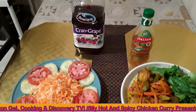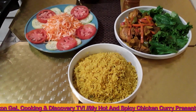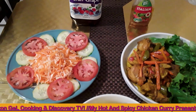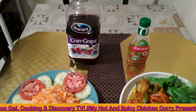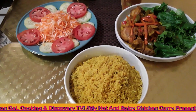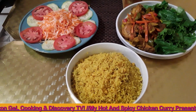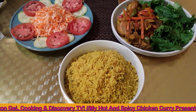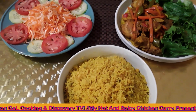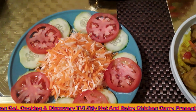So from stove to plate, and from plate to my tummy. And the food is saying, hello tummy, I am waiting, don't keep me waiting too long. I am hungry. My mouth is running water. Yes, because the aroma is so refreshingly delightful, and the hot and spicy curry chicken stew is so yummy yum, appetizingly delicious. Yes, and the salad here. I'm gonna enjoy this salad right here.